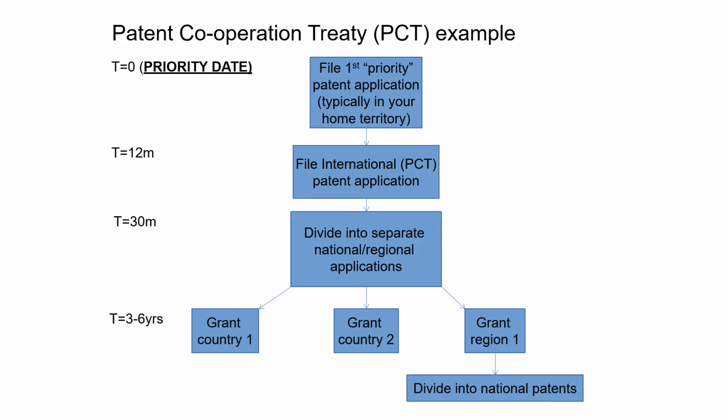So on this side, I've hidden myself because I will block out the bottom right-hand corner otherwise.